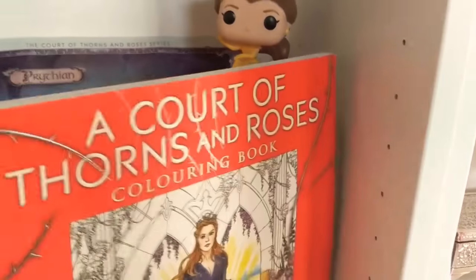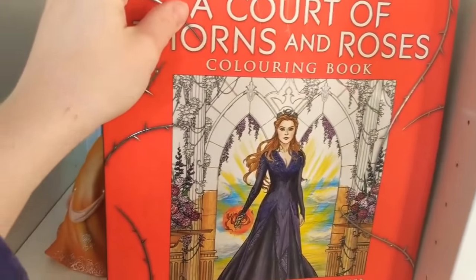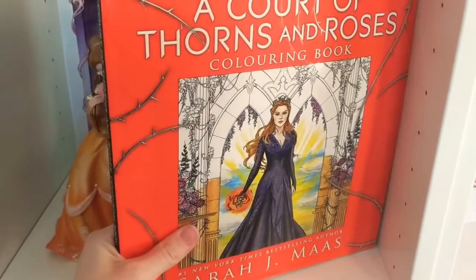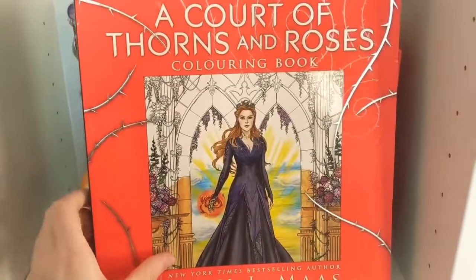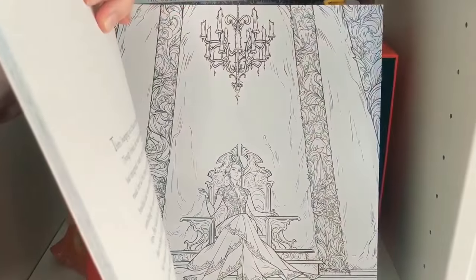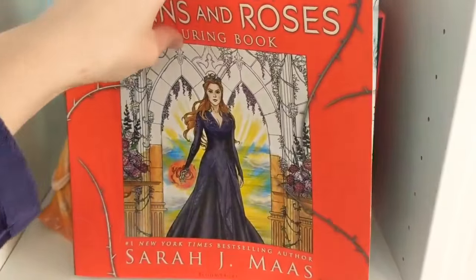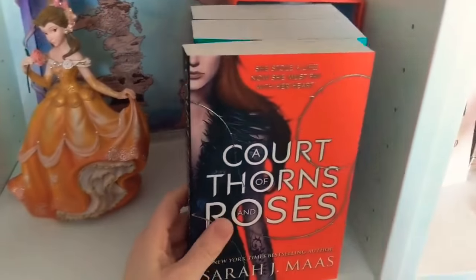Along with the books, I have my A Court of Thorns and Roses colouring book, which I haven't touched. I do want to, but I know for a fact that it won't look as good as what other people could do, so I've kind of left it blank. If you haven't got that, then you should get it because it's really, really cool. The pictures are beautiful and amazing, and like I said, I really wish that I could do them, but I can't. Okay, so here is A Court of Thorns and Roses. Again, beautiful covers.